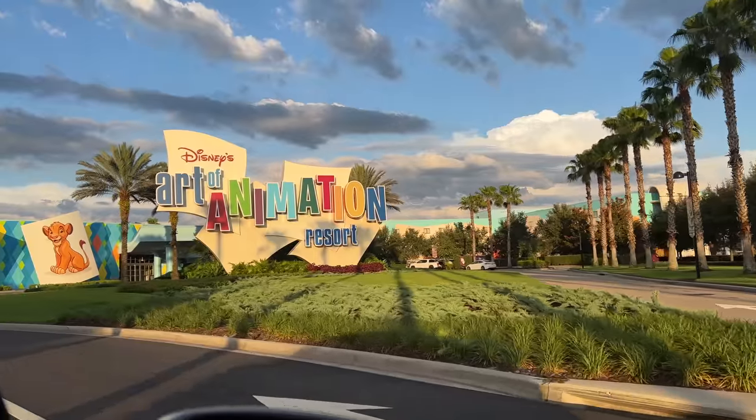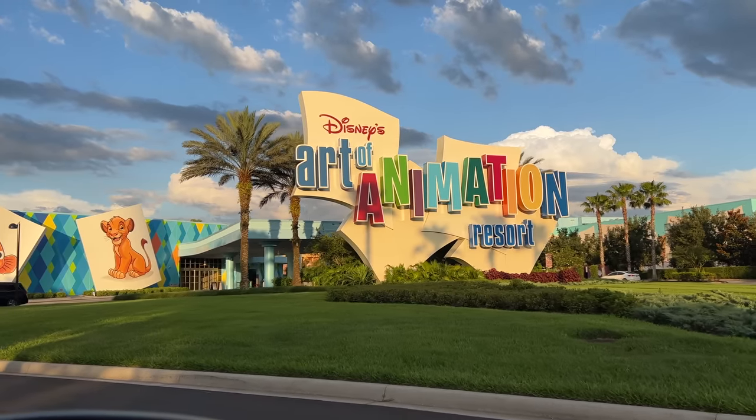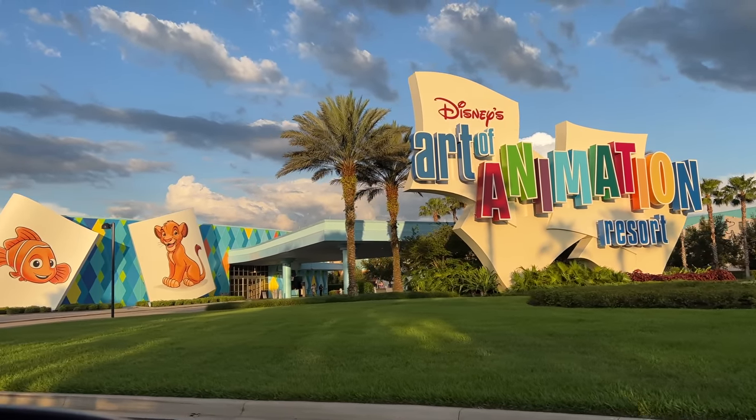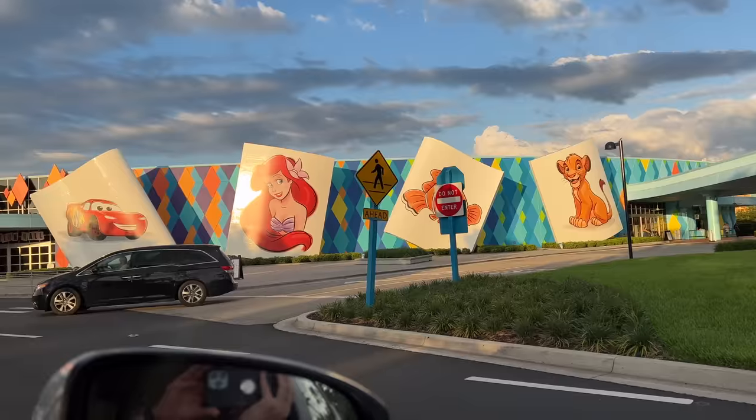We are here to share in a spectacular day. We're gonna just kind of look around, have a fun time, try some food. It's gonna be great. Art of Animation, Walt Disney World, across the way from Pop Century. Let's go in there, give it a try.